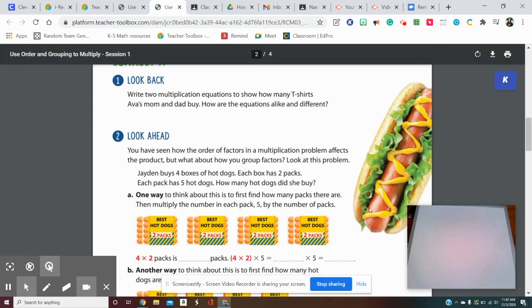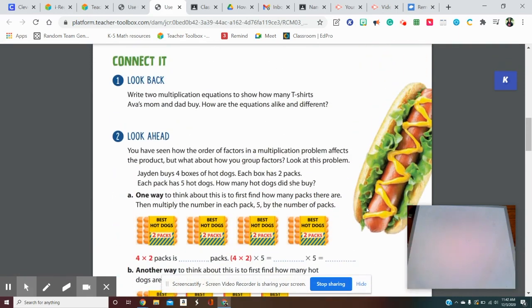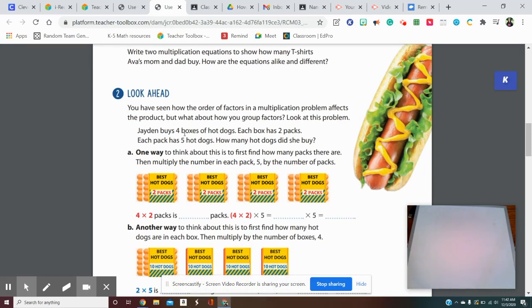All right, so when you flip to the next page, it is page 184. Number 1, we just talked about it, 2 times 3 and 3 times 2. How are they alike? They're alike because they have the same factors. They're different because they change the order. So number 2, our question says, right here where I'm highlighting, Jaden buys 4 boxes of hot dogs. Each box has 2 packs. Each pack has 5 hot dogs. So that's a lot all at once. So you're going to go step by step. How many hot dogs did she buy?